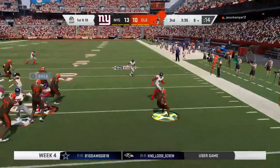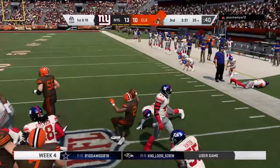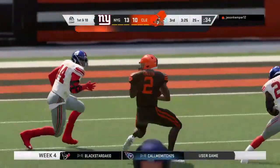Running on first down, Eckler. He'll have a first down and more past the 20. And finally taken down to the 25-yard line. Just what the Browns needed there. Good for a gain of 17.